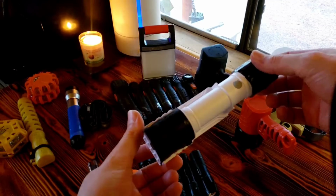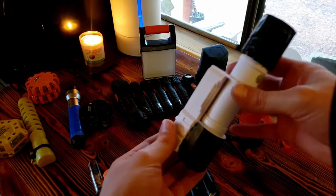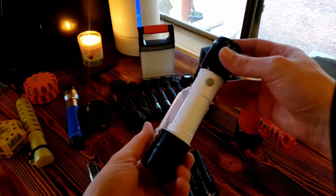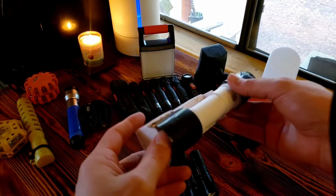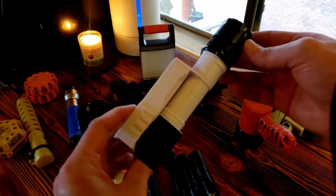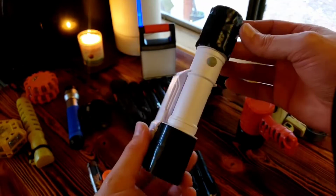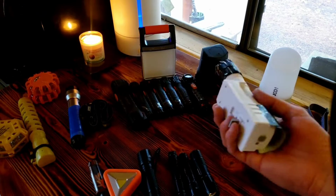Little random emergency light. I use this to go out and turn the generator off at night, and then come back to the cabin. That way I have some light coming back to the cabin, besides my motion light for the porch, which kind of points the other way. So that's a nice little light.